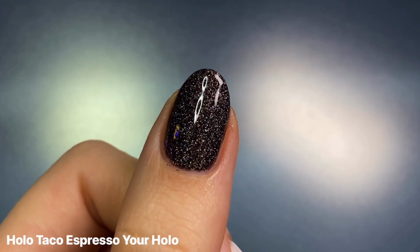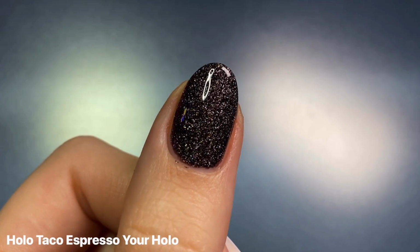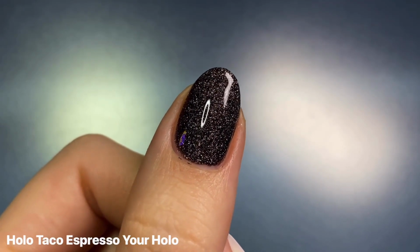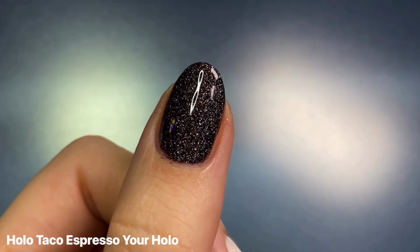This one is just beautiful with that subtle sparkle that I just think really works for special occasions or holidays. It is just so breathtaking to me. So that wraps up my swatches for my favorite shades for Valentine's Day.